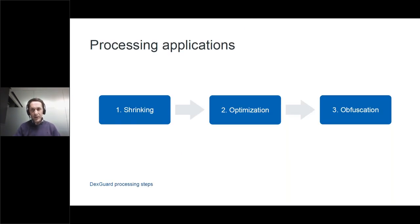And I'll talk about ProGuard and DexGuard, and they typically provide these three steps. They apply shrinking, they apply optimization, and they apply obfuscation. And I'll go into a little bit more detail about these different steps.